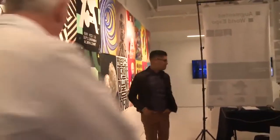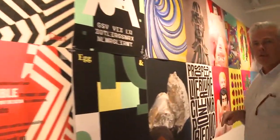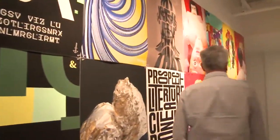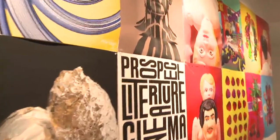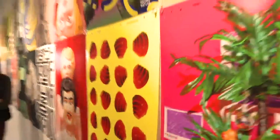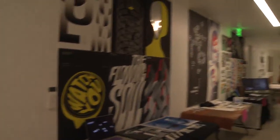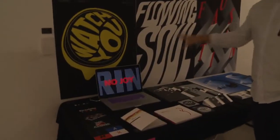Right, yeah. This wall is actually graduate projects from an editorial class, and it's just the poster component of much of it. We have some work here as well. And then, of course, down this hall, there's other work that people have submitted for scholarship review that are in the graduate program. And again, it's a range of transmedia projects from motion graphics to print to identity.